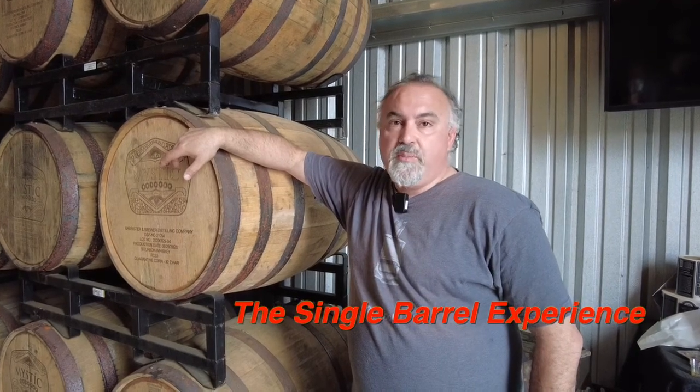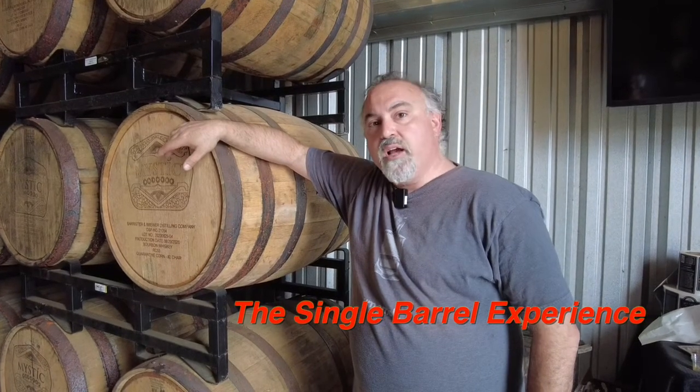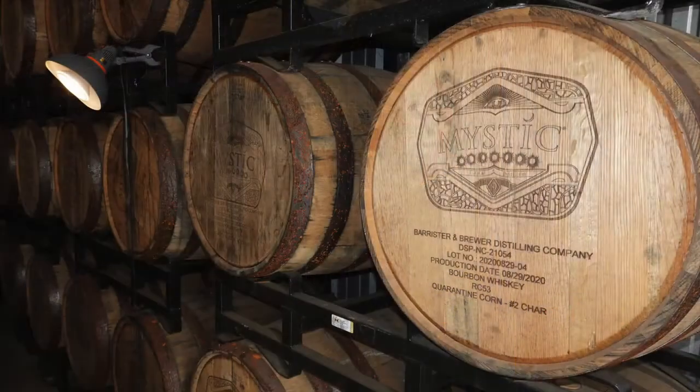And we also have a really unique experience here that almost no one in the country could offer you. And that is making your own barrel of bourbon with us. That's called the single barrel experience. You start at 9 a.m. It's a private experience. You work directly with me or one of the other distillers here. And you do all the steps in making a barrel of bourbon. At the end of the experience, you're going to fill a barrel. You'll go home with a bottle of the spirit that went in that barrel.